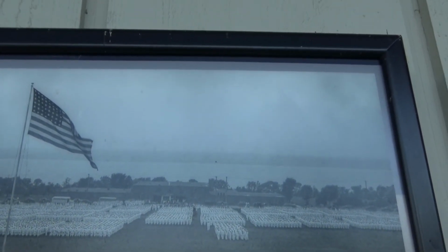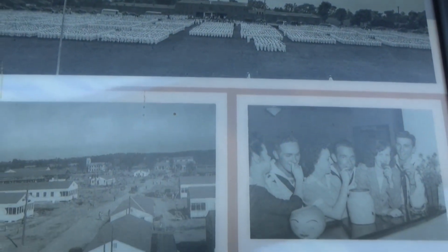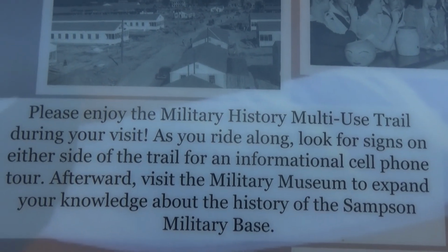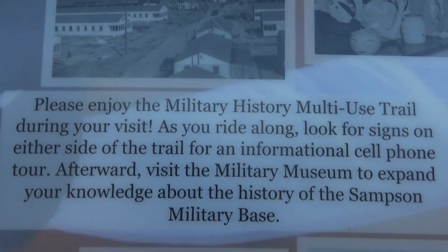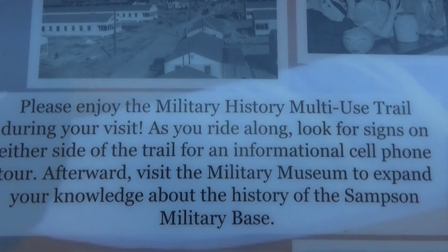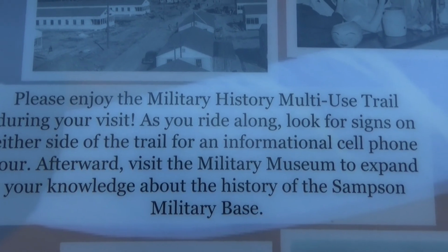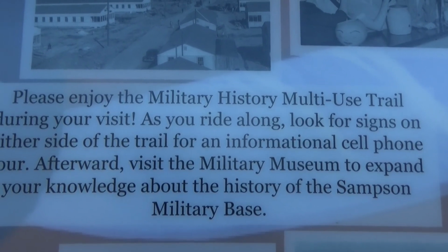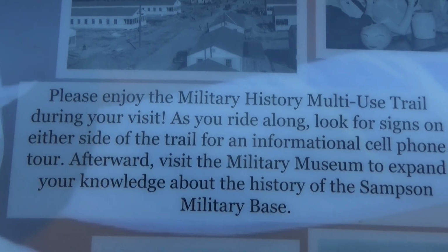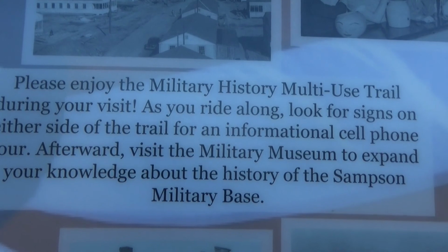There's a parade ground. Some of the barracks. Please enjoy the Military History Multiple Use Trail during your visit. As you ride along, look at the sites on either side of the trail for an informational cell phone tour. Afterwards, visit the Military Museum to expand your knowledge of the base.